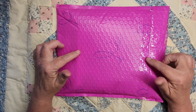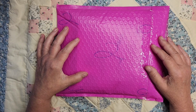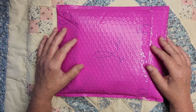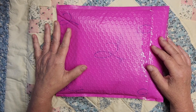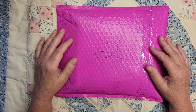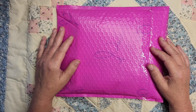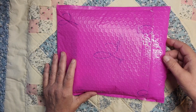So this is number 2, and the guidelines for this package were 3 items that your person could use in their own projects. So it could be anything. So that's what we have here.